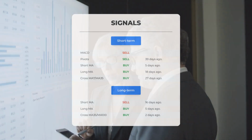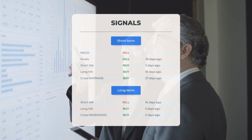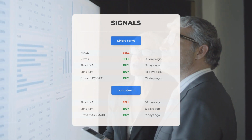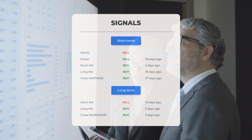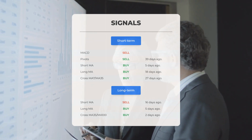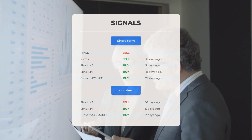Here are some additional signals that you may find intriguing. Moving average convergence divergence indicates a sell signal. Pivots show a sell signal from 39 days ago. The short-term moving average presents a buy signal from 5 days ago. The long-term moving average also indicates a buy signal from 18 days ago. The relationship between the short and long moving averages provided a buy signal 27 days ago.